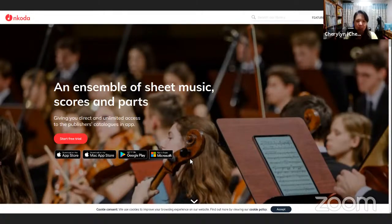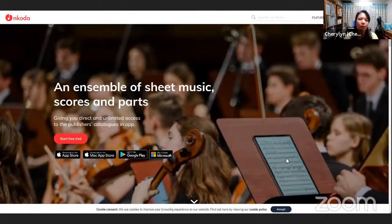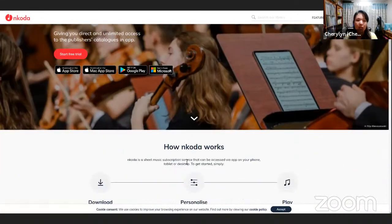And from here you can see already that this product is available on the App Store, the Mac App Store, Google Play and Microsoft. So it doesn't look like it's available as a web browser. It's something like a software or an app that you have to download. So that's important because I was trying to sign up just now for an account. So let's see how nkoda works.